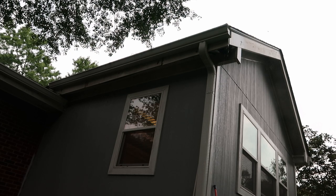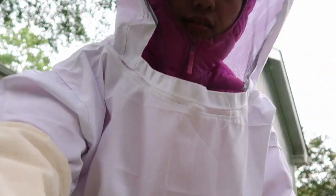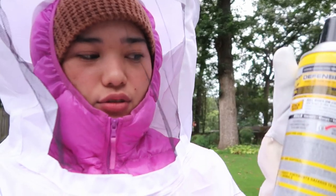Put it down. Hindi, I said put it down. So done. Two bottles done. So we're gonna do it again tomorrow. So we cannot do it again tomorrow. It said kasi after 24 hours. Ayan, 24 hours daw. So mukha naman okay.